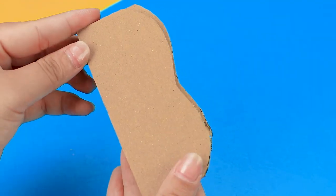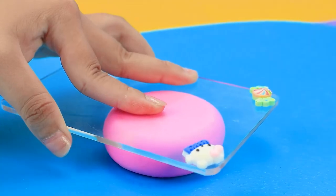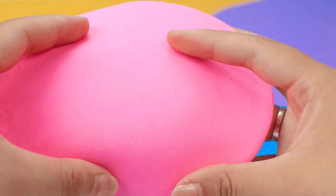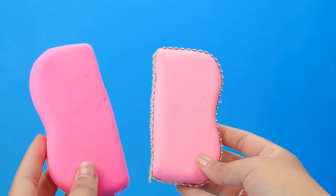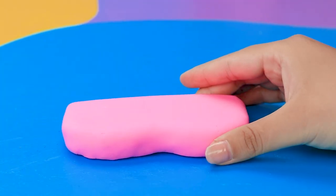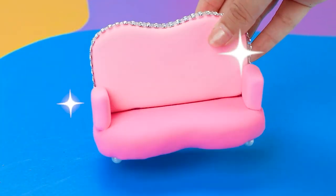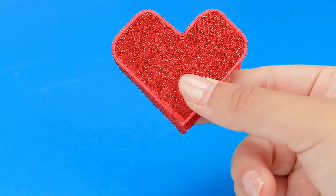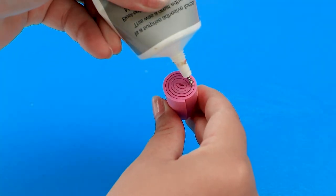I will make the living room with a beautiful and comfortable pink sofa. Red, pink clay. Do you like the heart coffee table? I will make two tables. Let's make it together.